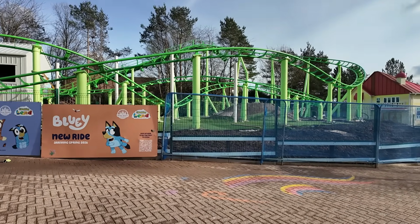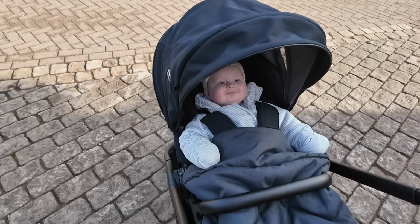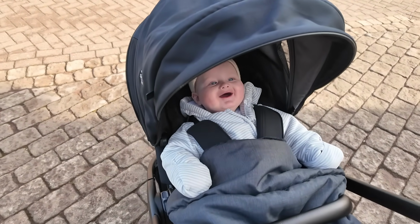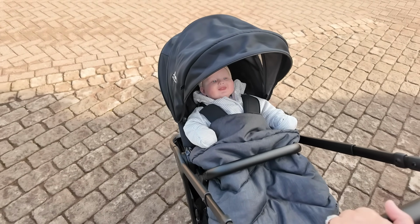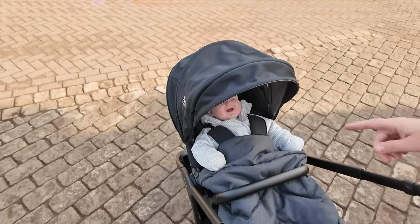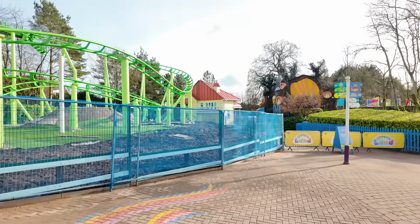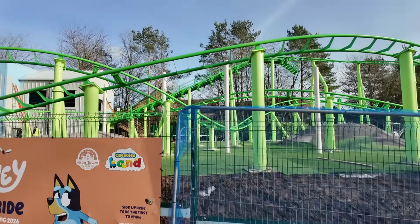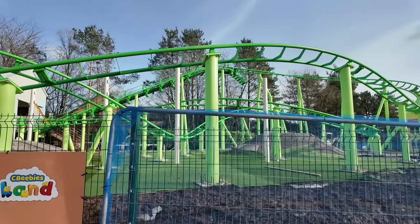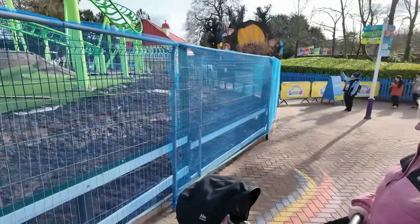You okay down there, George? You're making some funny noises. He's started mimicking me. Is it? Oh, are you laughing? He's laughing. Oh, I don't think you're going to be quite tall enough this year to go on it, George. But you never know. He might have a big growth spurt. The height restriction is going to be 0.9 for Bluey the Ride. Bless him. When we can go on it, though, definitely next year. But you never know. He might get it by Christmas or something. It's possible, isn't it?